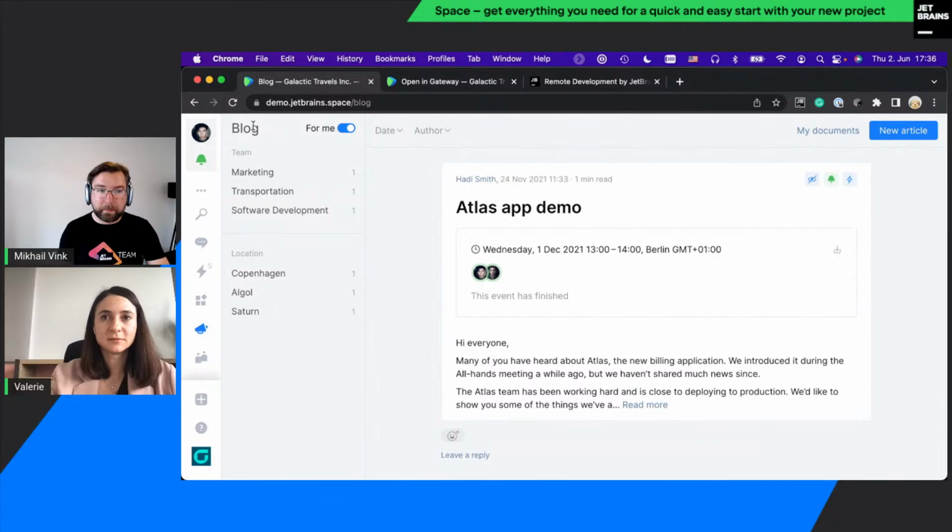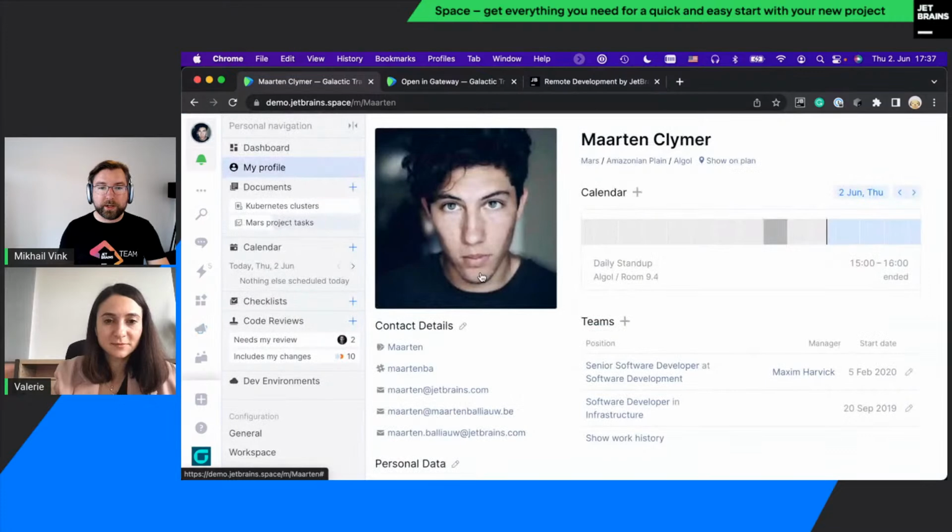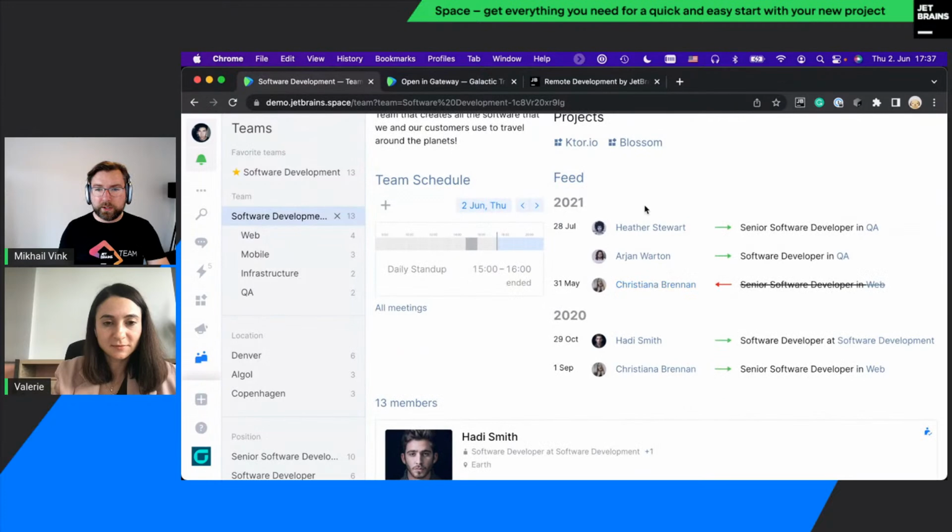And as I've been saying before, by the way, you can add all of those to their to-do. And then, of course, mark those as completed as well when you read them. So you can share the information, you can find the people, and then, of course, you found that there is an Atlas app demo, and you probably want to talk with some of the people on the team. So let's see, in the software development team, we do have Heather, and I have some questions.